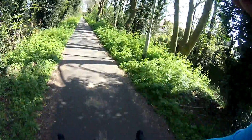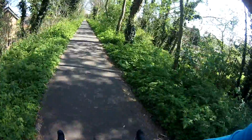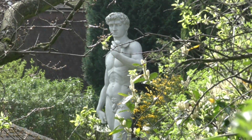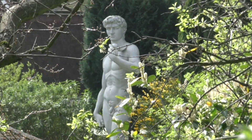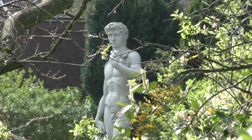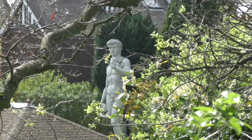A glimpse of, well, judge for yourself, but I've never seen a garden ornament quite like this. Now that is what I call a garden gnome. There must be a story to that. It's got to be 18 feet high. How did it get there?